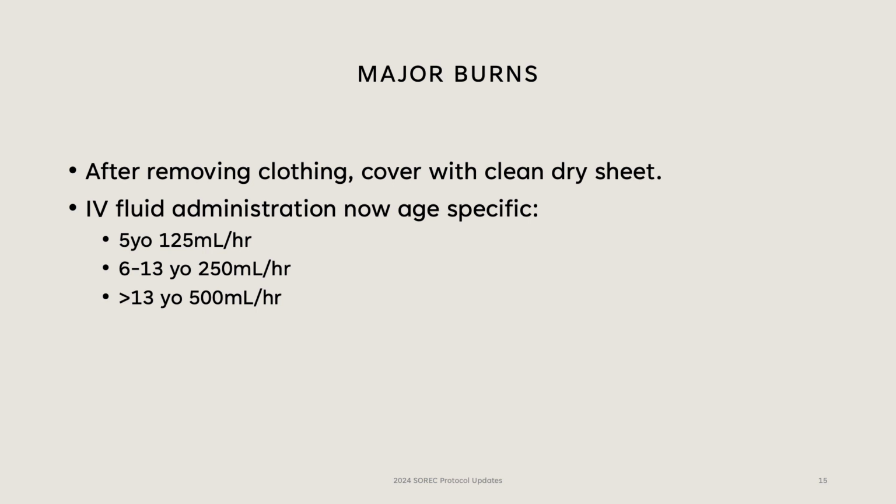Major burns has several updates. Clarification was provided that after removing clothing, the patient should be dressed with a clean, dry sheet. IV fluid administration is now age-specific. Less than 5-year-olds should be guided by medical control.